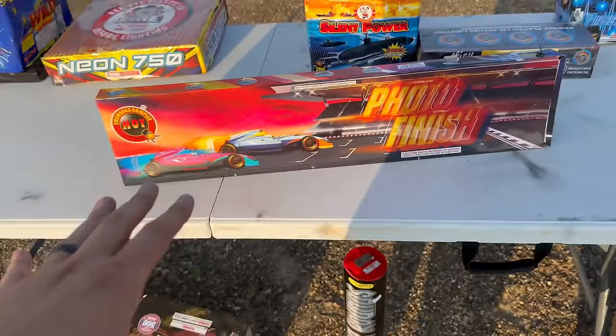I would like to think that I saved the best fountain for last here. This is the Photo Finish by Hot Brand Fireworks, and it's just the biggest one in the lineup, but I don't know. It's got to compete with the one that spun around and opened up at the end, so let's see if it can beat it. Really hoping this is a good one.